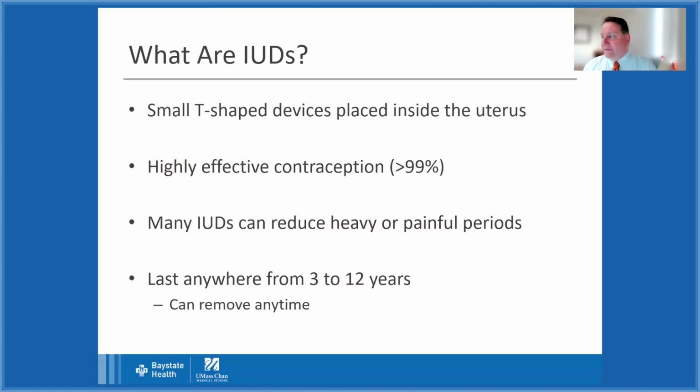And so on the next slide, I just have to say that they're small, they're T-shapes. The main reason why patients might use them is they want to have several years of excellent contraception for pregnancy prevention. But a lot of the IUDs can also be used to help minimize or even eliminate menstrual periods, which is, for a lot of patients, a really attractive feature of intrauterine devices. And so IUDs are a common type of birth control that we offer our patients. And the vast majority can have IUDs placed right in the office. And so the next thing I want to talk to you about is, okay, how do we do that? What goes into the procedure?